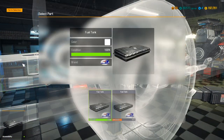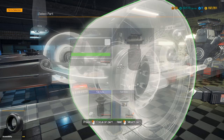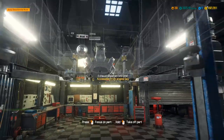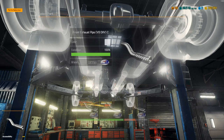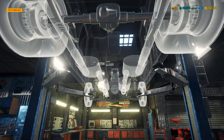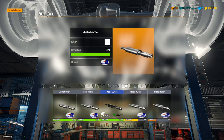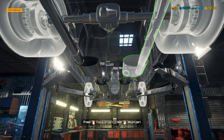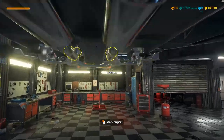Well, we got this thing while we're back here working. Get that fuel tank in, and I did buy a performance fuel pump for it. And let's go ahead and take care of this exhaust. Front pipe on. I did not. They don't have a performance option for the front pipe. Interesting. They certainly do for the middle muffler, though. And rear. Okay, that is taken care of.